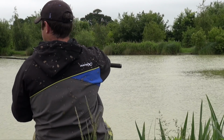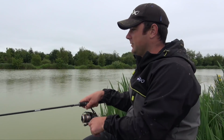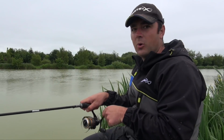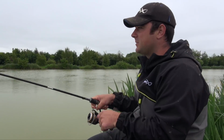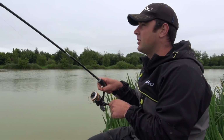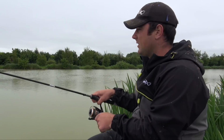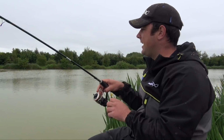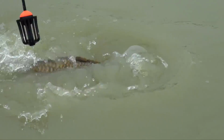Into another fish now. It really has been an unbelievable day. They've just kept getting more and more confident, and the more that float splashes in and the pellet comes out, the ground bait comes out, they've just got better and better throughout the day. The wind's picked up, so it's made it a little bit harder, but that oil's still flattening it off. But I think we'll probably call this one the last one.